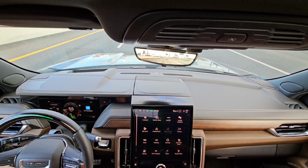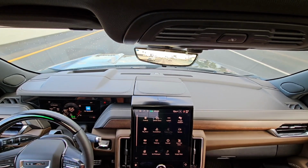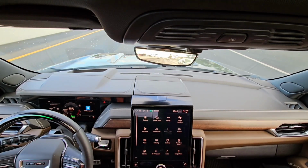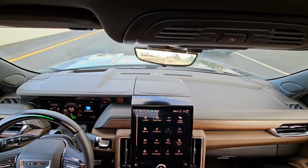I like to keep that buffer, that space in between the cars in front of me and the cars in back of me, so it gives me plenty of time to see what's going on up ahead. This is really cool, though. It's cool. It's scary, but it's cool. You've got to get used to it, like you said, if you're going to be one to use it.